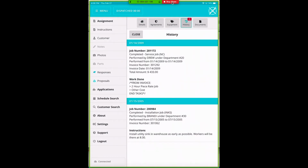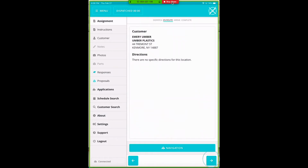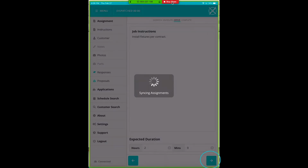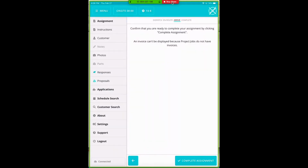We can go back and return to the assignment and indicate that we've arrived on site. So I'm in the arrive screen at this point. I'm going to go ahead and click that button in the lower right-hand corner one more time, and this is what's actually going to complete my punch of being on the job. So there's a couple of clicks between dispatch and arrival. Now I've got my time punch that says that I'm on the clock working on the job.